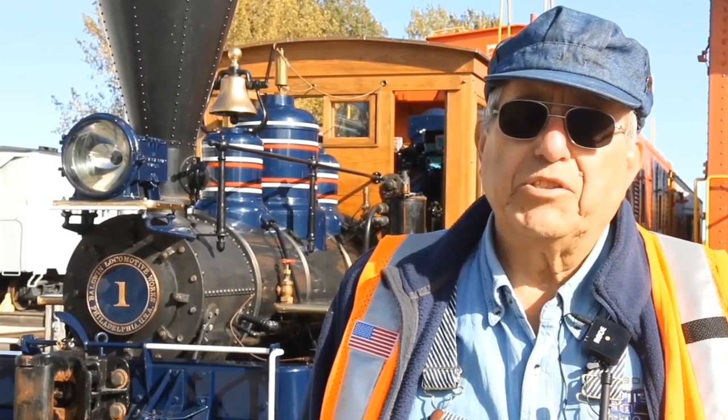Seeing it run now has been the gratification that I've been waiting for over 10, 11 years now. Now that we got it operating, yeah, we got a couple little things we got to take care of, but that's all part of operating a steam engine.